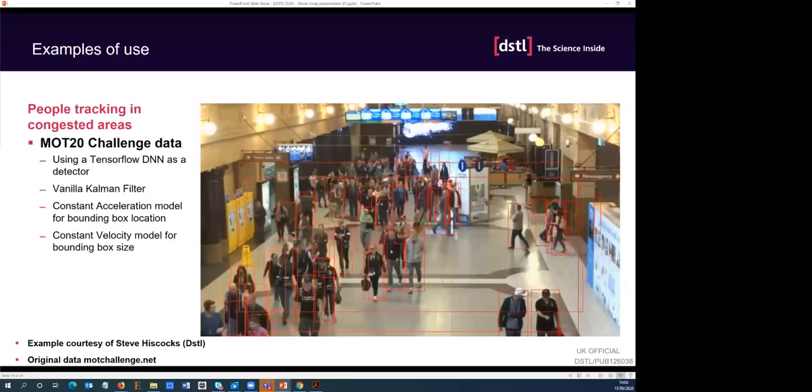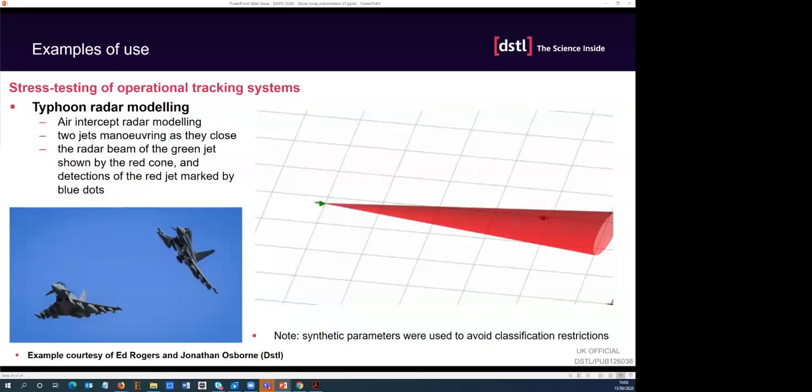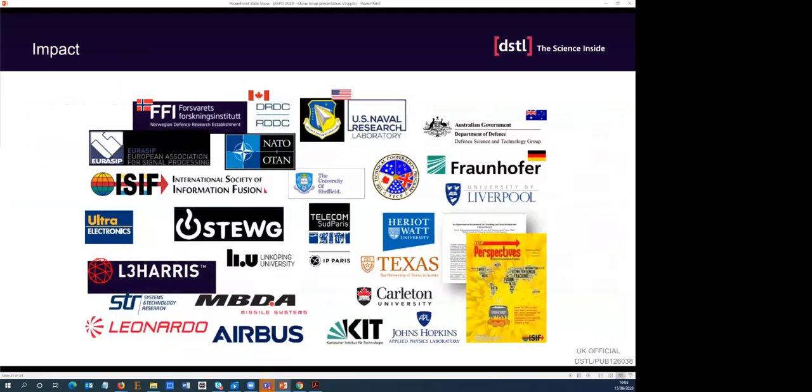Next slide, please. I think I better zip through to the end now, as we're running out of time. I'd love to run this video, but I feel that I don't have time. So this is just to say that we're doing some Typhoon radar modeling, where we're looking at the air intercept between two aircraft, and running that as a stress test in Stone Soup. Next one, please.